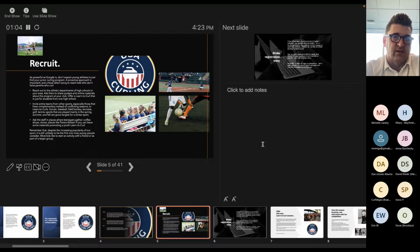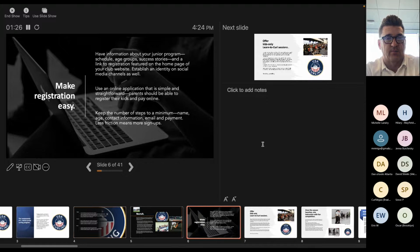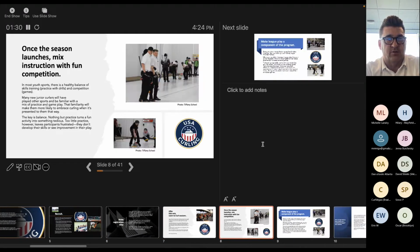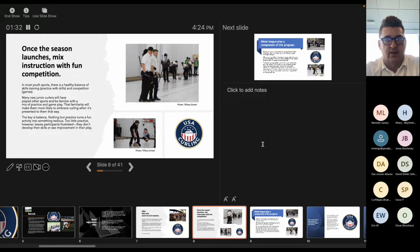And if you can, there are plenty of kids, as I always say, I have a son who plays baseball. There's probably a likely chance he'll play high school baseball, and at a certain point he's going to realize he's probably not going to play Division I college baseball, and maybe he might like to add another sport. So those are the kinds of things we encourage you to do when it comes to recruiting kids for your junior program. Things about registration, making sure your junior program has kids-only things.